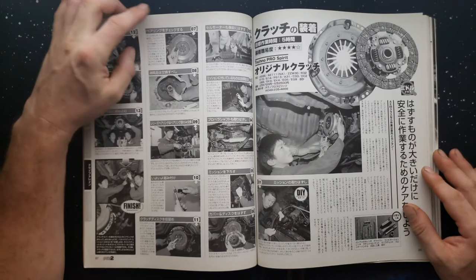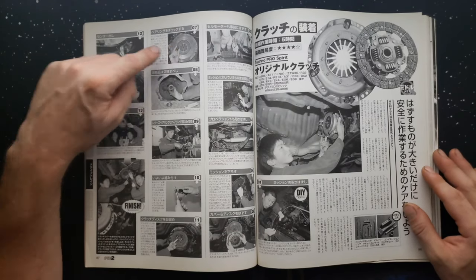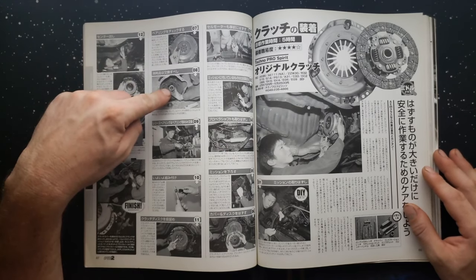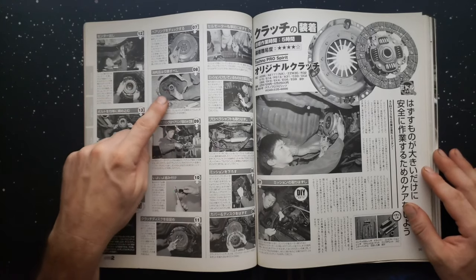This is called a pilot bearing here. You take the pilot bearing out. It's not difficult to do. You should do that. This is called a throwout bearing. Replace that. Not difficult to do.